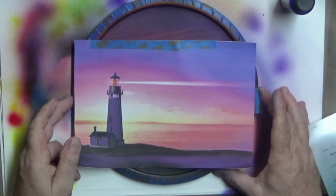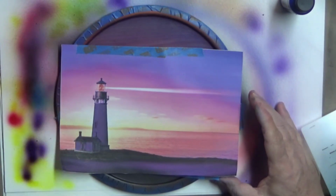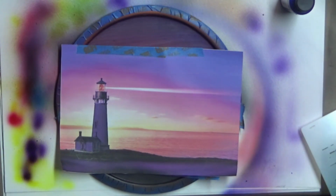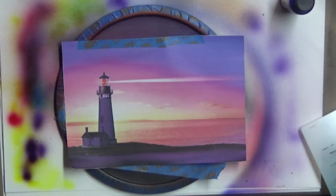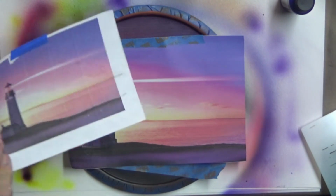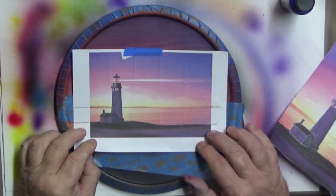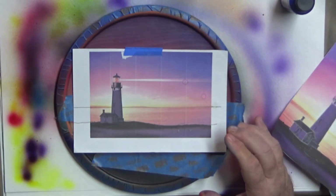So this is the original picture. When I'm painting and putting it on something, I find a picture that I like, and I have to decide how to scale it. I've got the original sitting over here somewhere, so you can see what before and after looks like. There it is. Here's the original picture that I used on the first plate. The plate was the same size, but what I discovered was that after I painted it, the picture was too small for the frame.